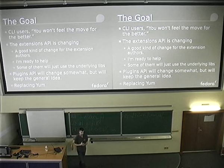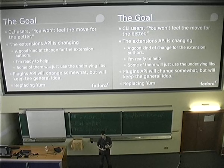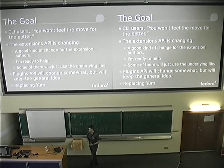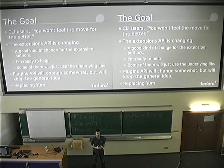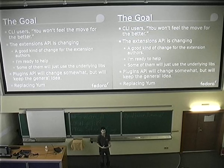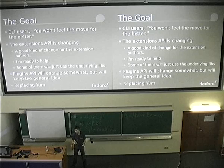What is changing and what has to change is the extensions API, because many classes from YUM are being removed. Some of them that should have been deprecated ages ago are finally getting removed too. I'm writing a comprehensive reference documentation for the API. So the API will be set and limited, and the new authors, the writers of the extensions, will have a place to go to, so they know how to build what they need, instead of just browsing through the source code of DNF and trying to guess what objects they need to instantiate.